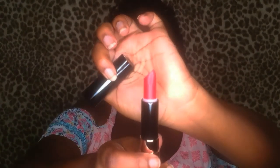Ooh, and these are lipsticks. I'm not gonna take these out because I don't want them to roll all over the place. Ooh, that's a nice red. I'm not gonna take them out, but I'm just looking at one or two of them.